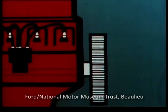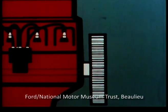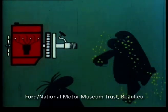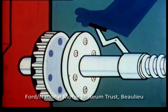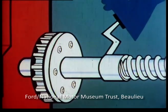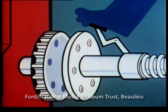The power comes from the engine, which turns the flywheel. The first main part of the transmission system is the clutch. When the clutch pedal is down, the clutch plate is separated from the spinning engine flywheel. When the clutch pedal is released, the clutch plate joins the flywheel, taking up the power gradually.